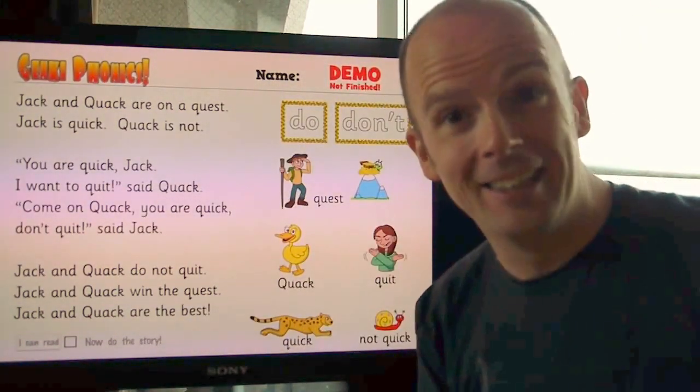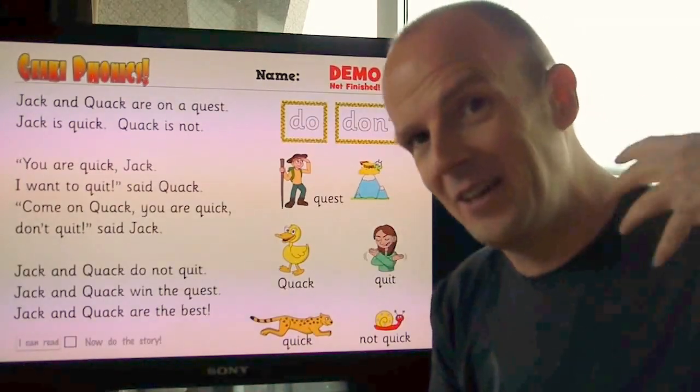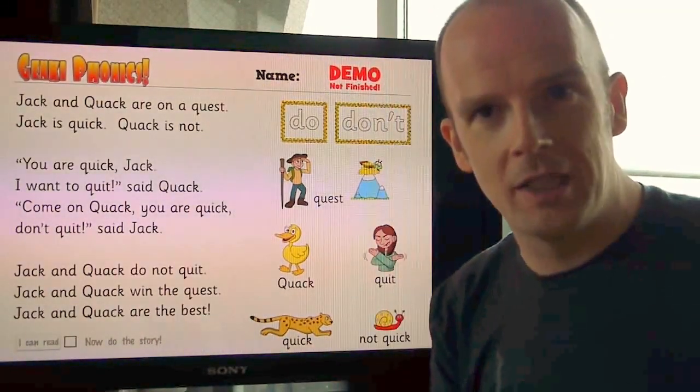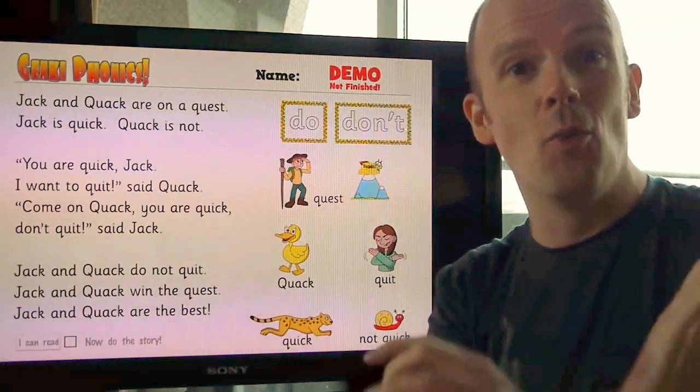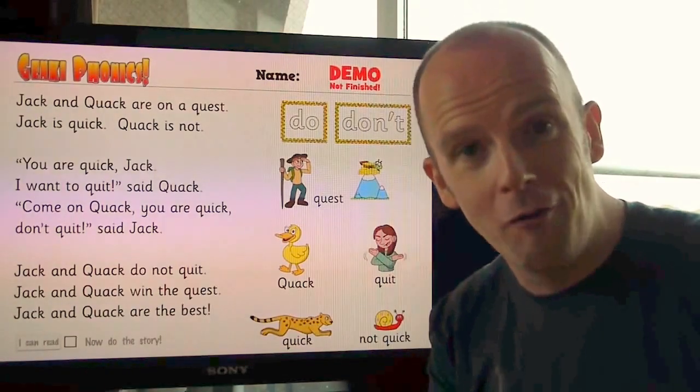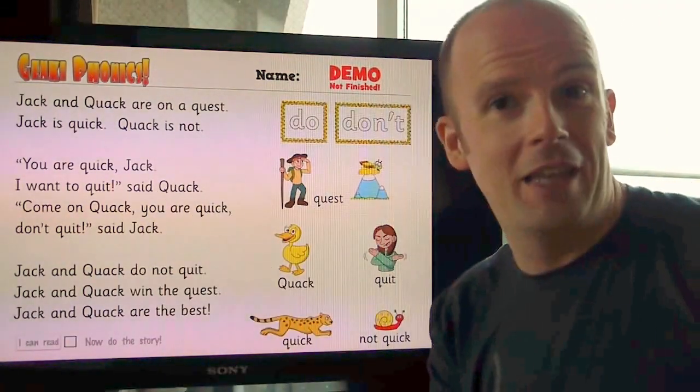It's taken us ages. Thank you everybody who's helped us with it. Thank you guys for trying it out. I think you're going to love it. There is so much reading material in here. Your bright kids are going to be able to whiz through it and learn so much more. The slower kids are still going to have the confidence of actually looking at something and being able to read it.